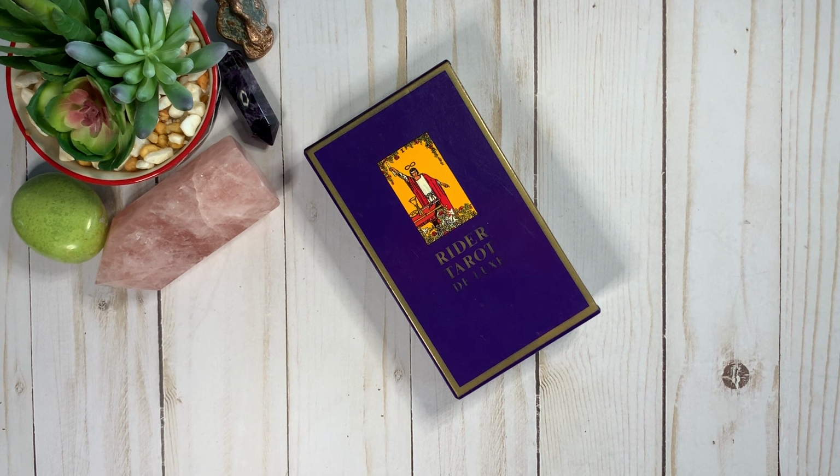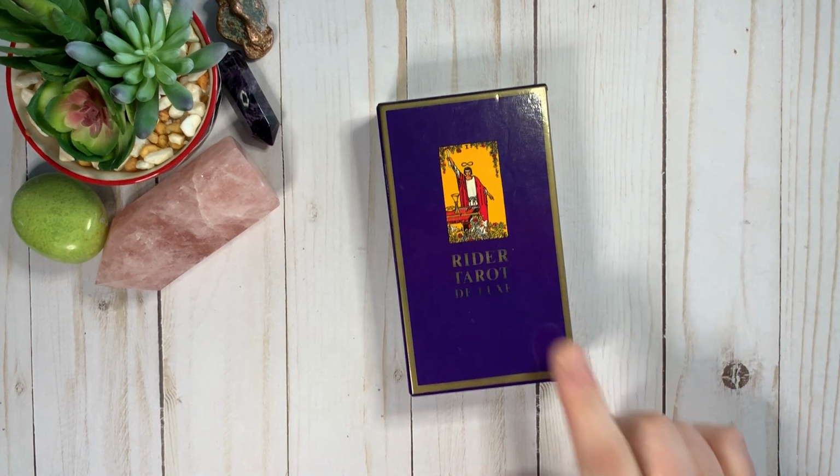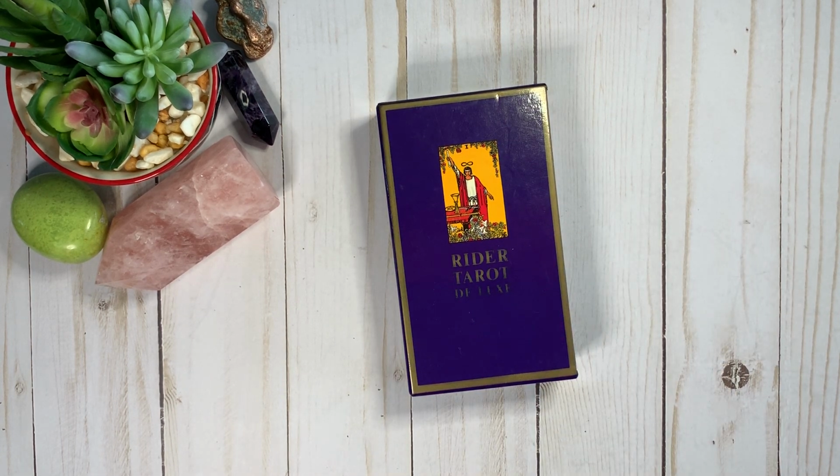In his mega tarot haul video, he says that he had a copy of this in that haul, but had sent it out to a friend, Nancy. And then Nancy traded him this deck for University Books first edition. Long story short, when Brant initially got that Rider Tarot Deluxe deck, he reached out to me to see if I would want it.